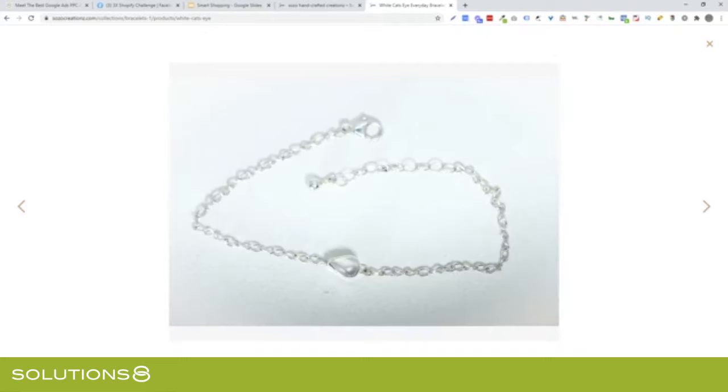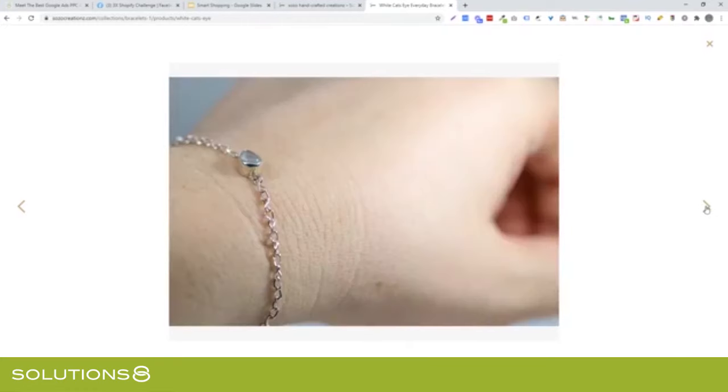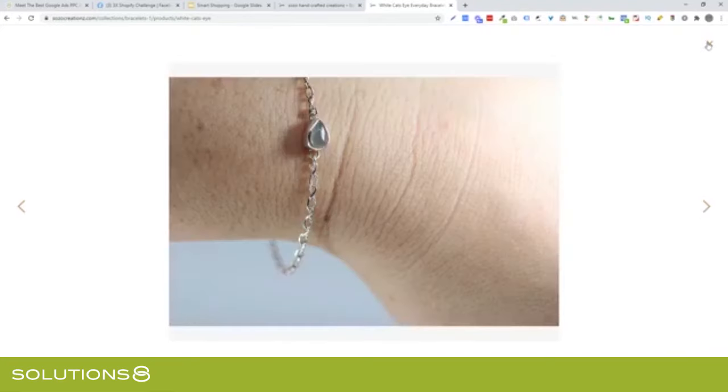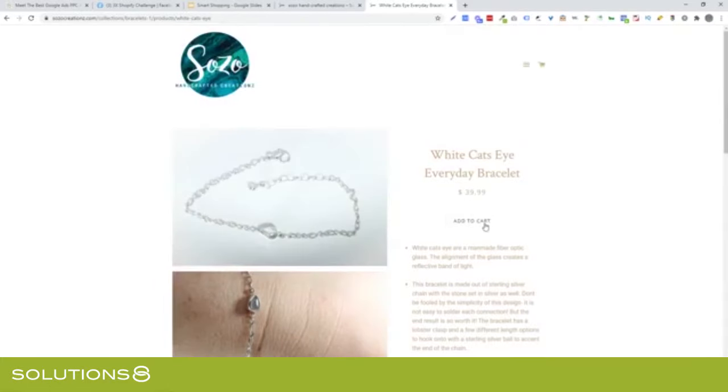The product is beautiful, but I can't see it. So I don't really know what this is. This is washed out. That looks a little bit better. I like the focus, the depth of field. Whoever did the photography there did a good job, so I can actually see the product now a little bit better. I don't like that I'm scrolling to see it, though. I want to be able to page through.